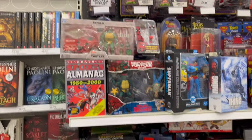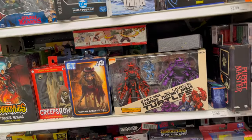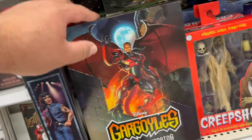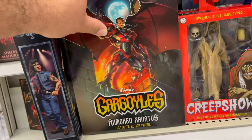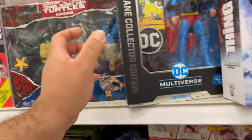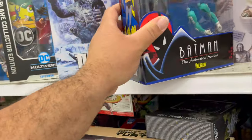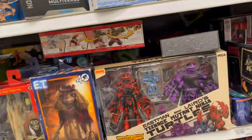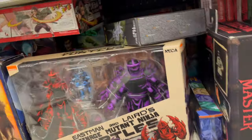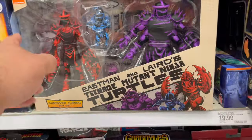All right. So here's the NECA section. We got a lot of new stuff here. Let's see. This has been out now, the other one, but this is the first time I see it. This Target, the Armazantos Gargoyles. Superman. Batman. Condiment King. Cell Final Form. This is dope. The Shredder Clones. That's super dope.